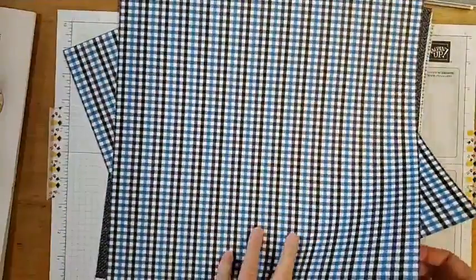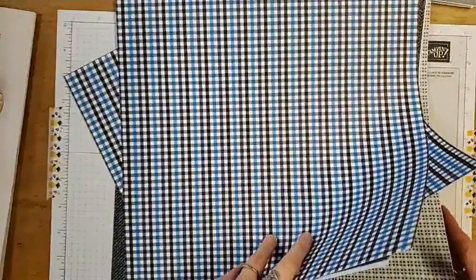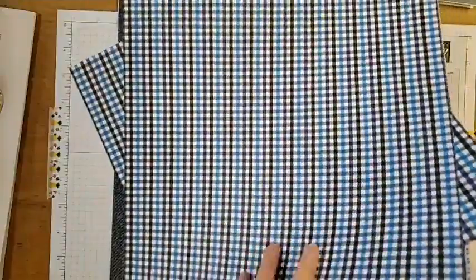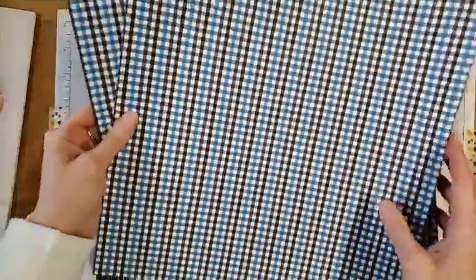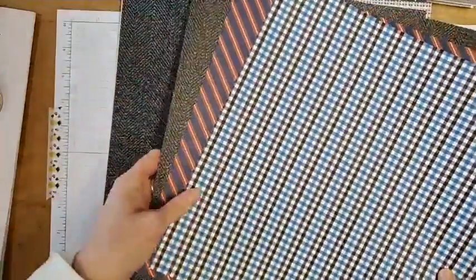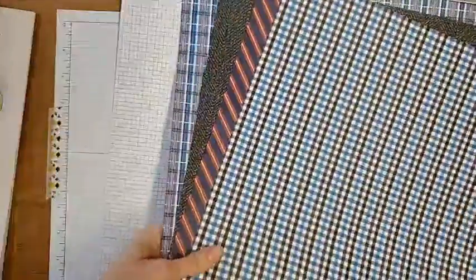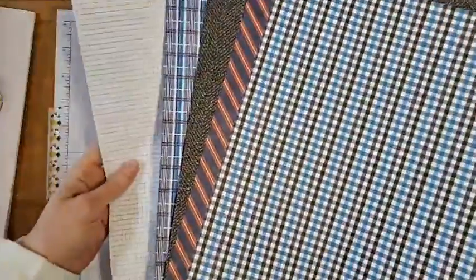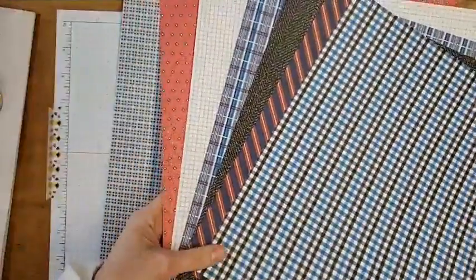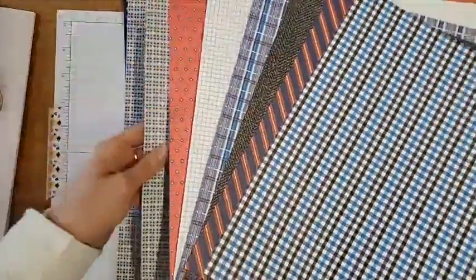So this is, I think it's called Well Suited. And you can see it's very much a masculine themed design. But what I love about it is you can also use it for other things too. The patterns are not so masculine that you can't use it for other things. It doesn't have bow ties and ties and things. Not that you couldn't use that for girls too, but it's very generic in that it's just kind of darker colors, but it's going to be very versatile for a variety of projects.